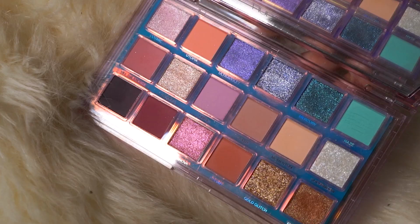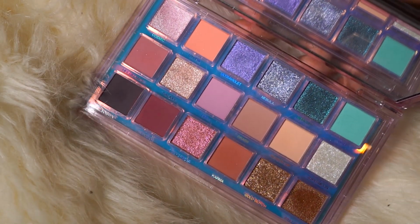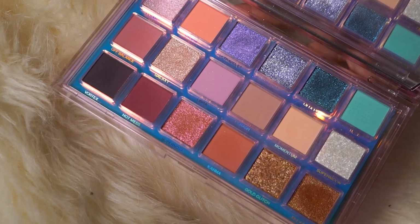With Huda Beauty I don't like all the products, but this one is definitely a winner for me, and just the shades, the finishes, it's just a really fun kind of palette. Fun but glamorous at the same time, and quite unique. I just love all the texture, all the shades. Yeah, I just loved playing with this.